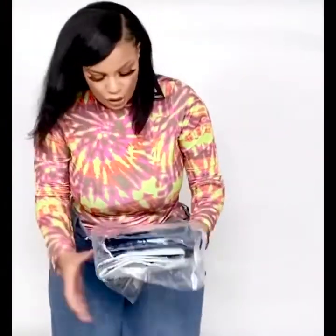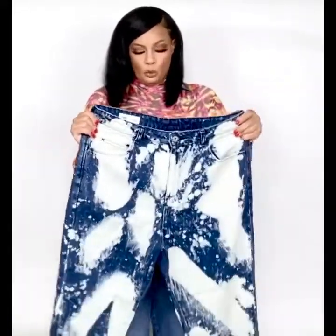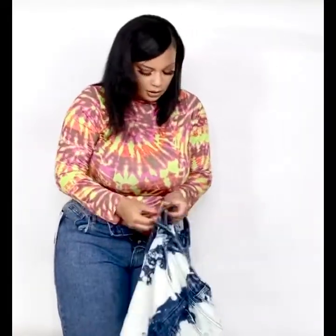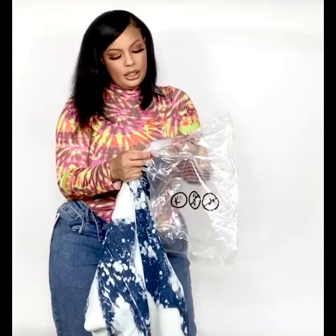Okay, now we're going to go to another pair of jeans that I bought from Asos, and then I have a set from Pretty Little Thing. So, pair of pants from Asos. Hold on one second. Okay, so these pants are from Asos. They're super fitted. They're cute. They're by Collusion brand. And these are the straight leg jeans in Bleach Effect.